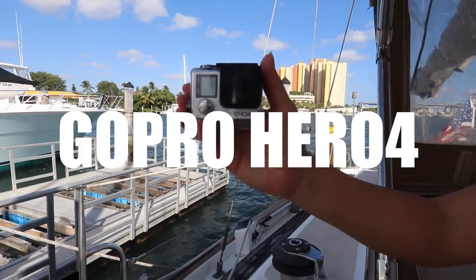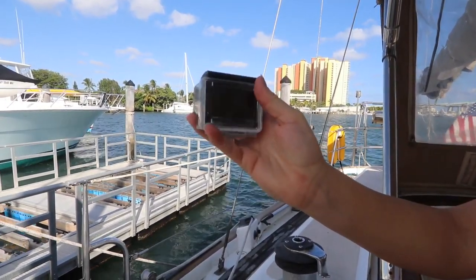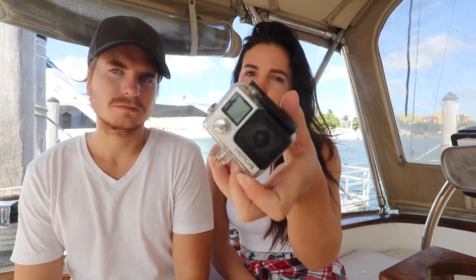So the next camera is our Hero 4 GoPro, and this one we haven't used that much, but we will, just because for water shots and stuff like that, you want a waterproof camera, and these are great. If you just take the raw footage and put it in an editing program, it's not the best footage, but through the editing software you can make it really nice. So that's the GoPro. I think it's the silver edition. We've had this for a while.